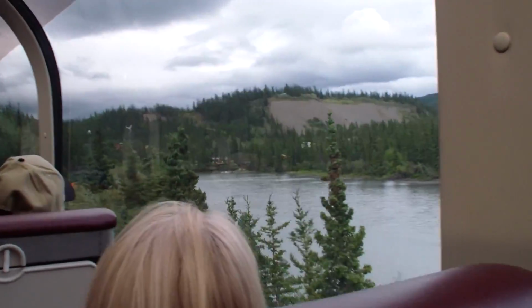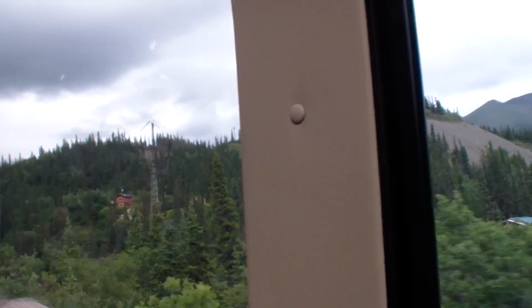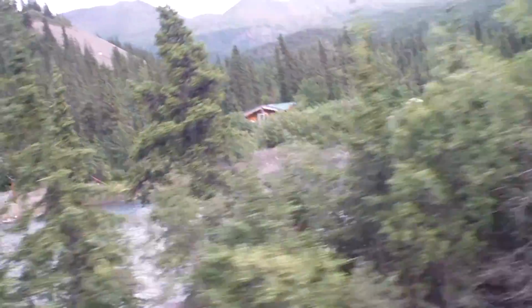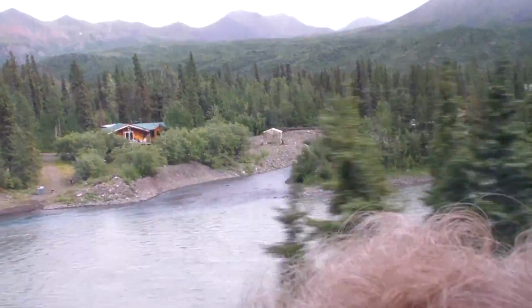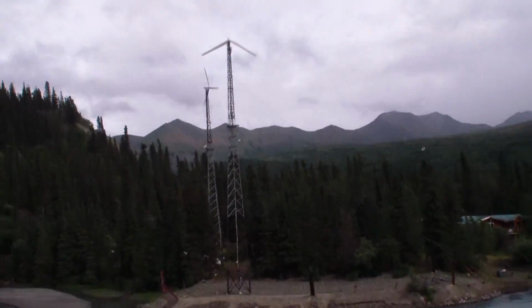There's actually going to be a brief moment where we can see a clear water stream flowing into the silt-laden river. And you should be able to see it now directly 3 o'clock. Again, the clear water stream has that turquoise look. Oh yeah. See the turquoise?